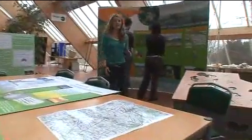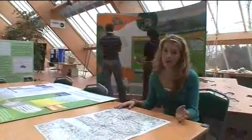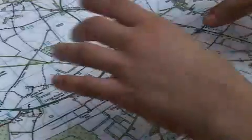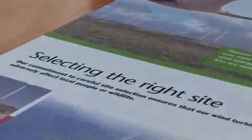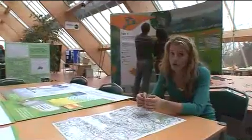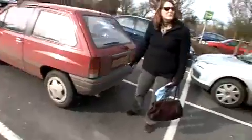Ecotricity have submitted a planning application for 6 new wind turbines, enough to power up to 9,000 homes. Now their plans will be open to the public and on display here until the 20th of March, and the consultation period ends on the 20th of May. Back in 2002, the local council actually conducted a survey in which 90% of local residents were in favour of wind turbines in the area. Now we went just down the road to see what they actually think about these new plans.